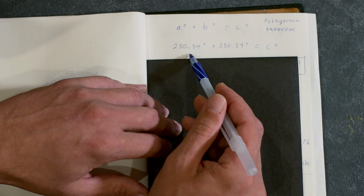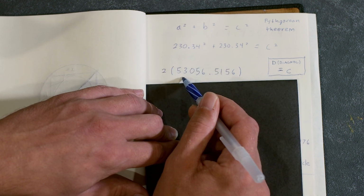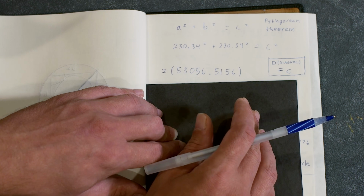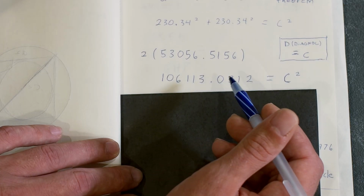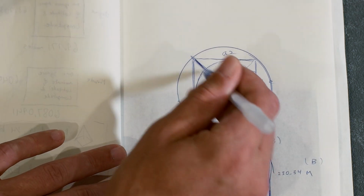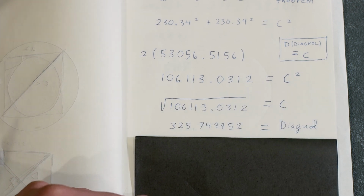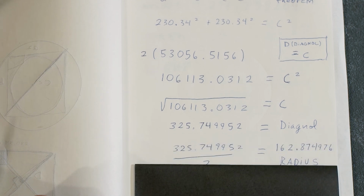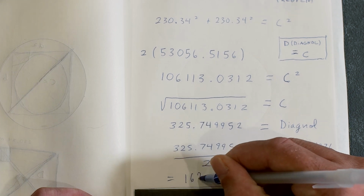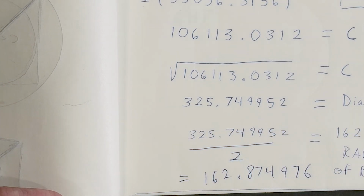And that would essentially be 230.34 meters squared plus 230.34 meters squared equals c squared. So 230.34 squared is 53,056.5156, multiplied by 2, since it's happening twice. That's going to give us the diagonal. Given that we are not looking for the full length of the line, but for half of it because we only need the radius, if you take the square root of 106,113, we get the diagonal of 325.749952, and then we divide it by 2 to get the radius of the big circle, which equals 162.874976. You can go ahead and check my math if you like.